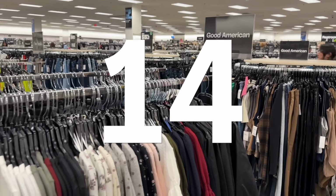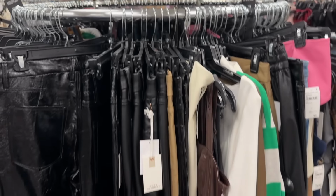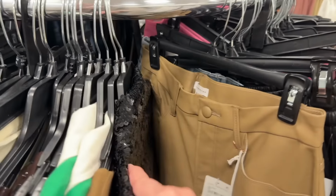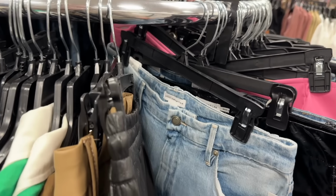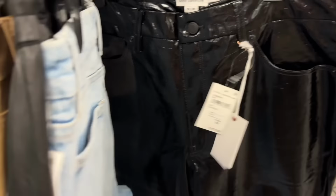Next one is Good American. You know me, I am here to bring you the very best style at the very best prices so that you can look good and feel good and have a life that you love. So when we look at a Good American rack like this, I'm telling you, this is probably the very best price you're going to get in the market right now. And the quality of the pieces, including the denim, is worth mentioning.